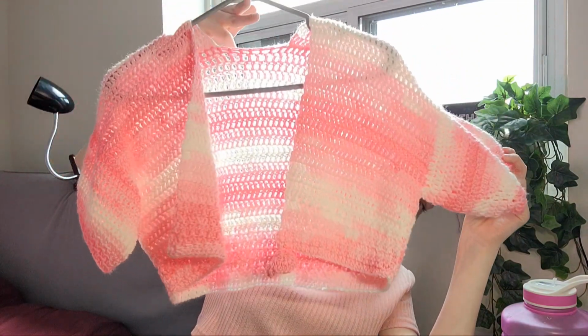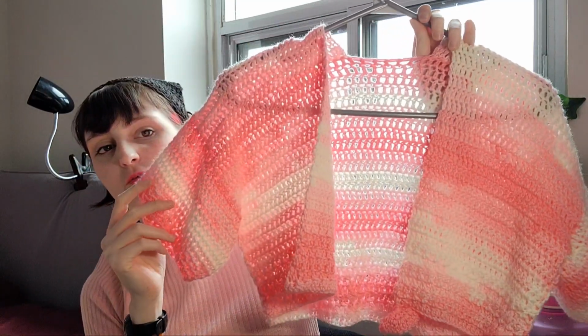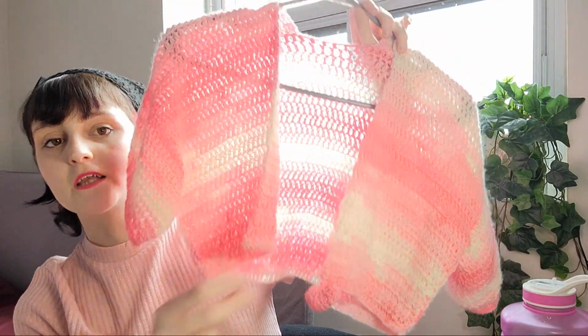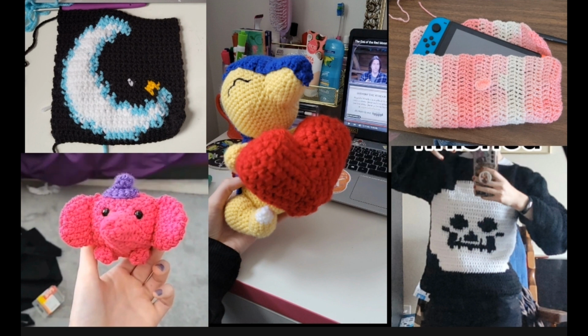And I also made this cute little cardigan. I think it reminds me of cherry blossoms, and then I made this little button kind of. So I just wanted a little basic coverage of what my crochet knowledge is.